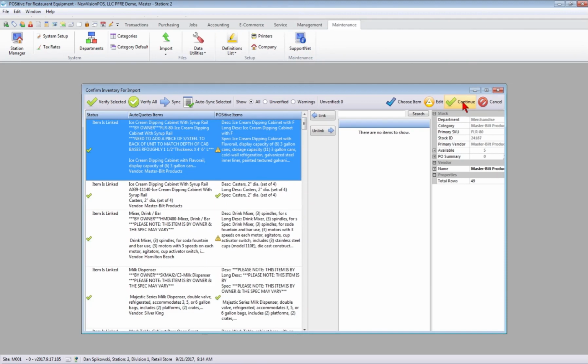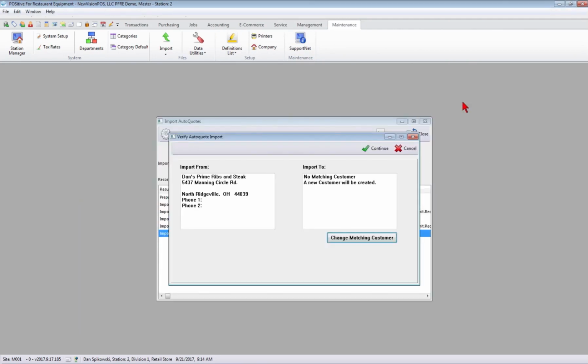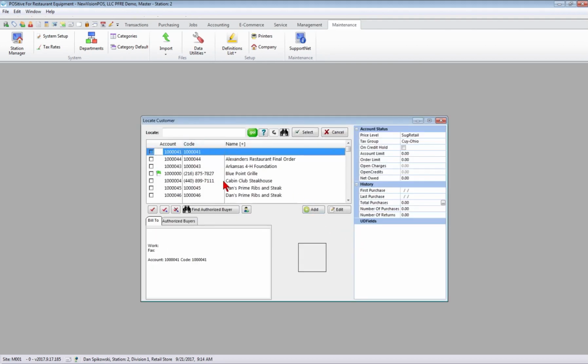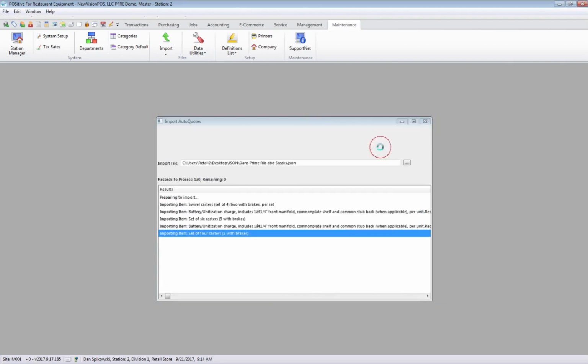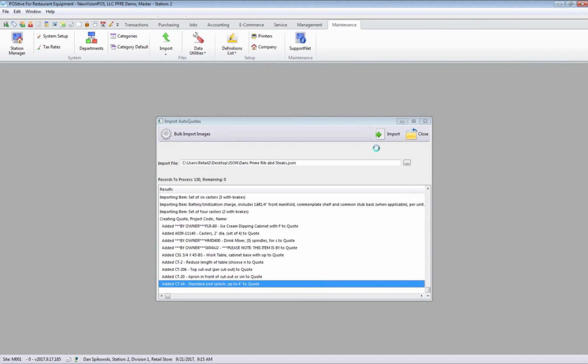So by hitting continue again, it's going to ask who my customer is, and I'm going to just say change customer, and let's say put it into the Cabin Club, or no, Dan's Steak and Ribs, and we'll hit continue. Now there's 130 items on this particular quote, and we'll have literally brought it in from AutoQuotes into our system in less than 2 minutes.